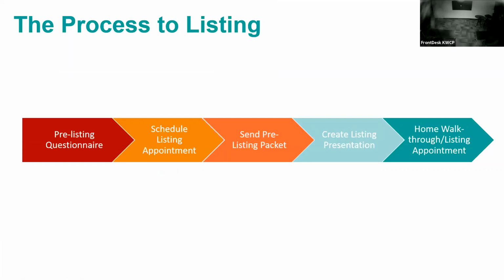20% want to make sure it sells in a certain time frame. 19% want help pricing it competitively. 16% want advice on improvements to help their sale price, and 13% want help finding a buyer. Obviously, they want all of it. Only 11% stated that they wanted help with the paperwork, inspections, and negotiations.